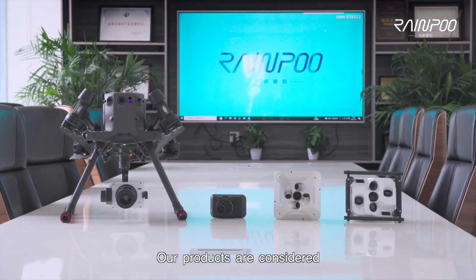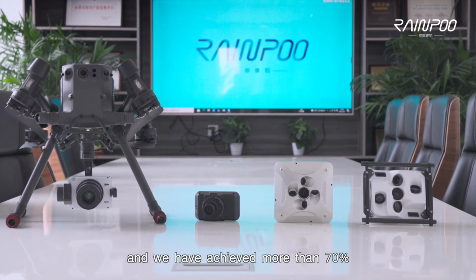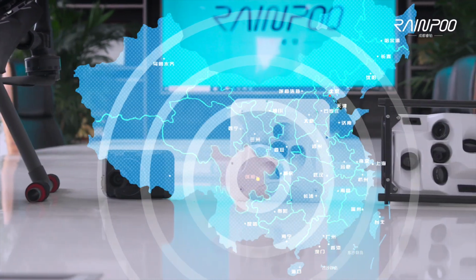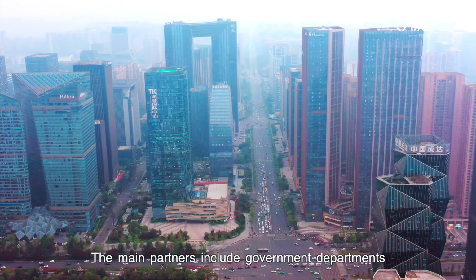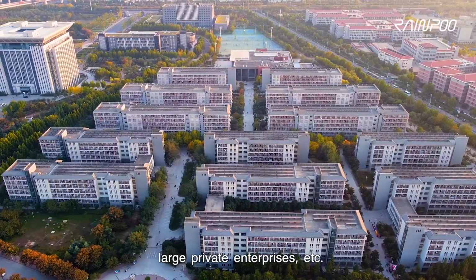Our products are considered the highest level of UAV oblique cameras in China, and we have achieved more than 70% of the China market share. The main partners include government departments, colleges and universities, large private enterprises, etc.